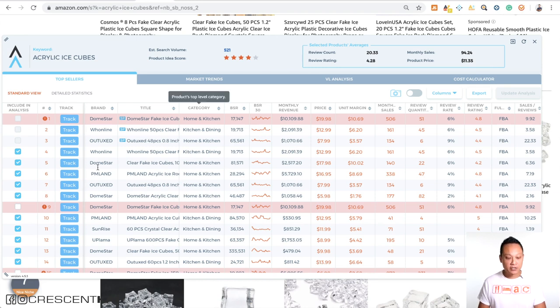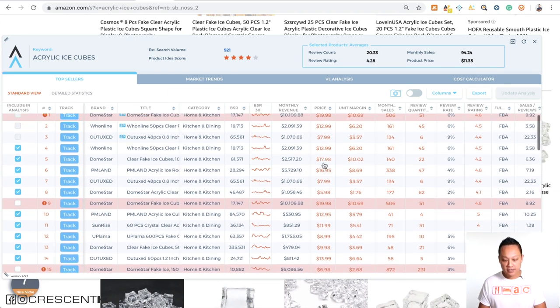But the thing is if we take a look at the actual listings here, you can see a lot of them are selling for more than $15. So what you would need to do is figure out what kind of value these sellers are adding to the product in order to command the higher price point, because you don't want to sell at these lower $7 to $6 price points because there's no profit there for you.